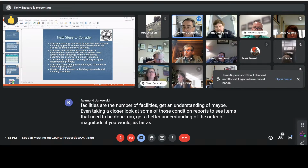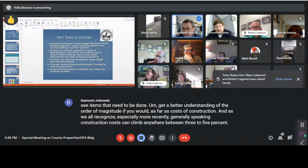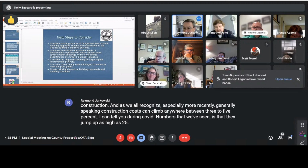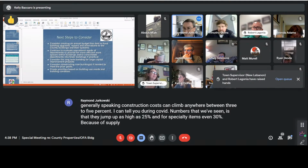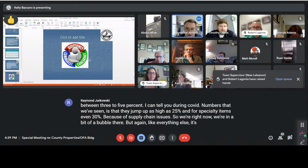costs of construction. And as we all recognize, especially more recently, generally speaking, construction costs can climb anywhere between 3 to 5%. I can tell you during COVID, numbers that we've seen is that they jumped up as high as 25%, and for specialty items, even 30%, because of supply chain issues. So right now we're in a bit of a bubble there. But again, like everything else, it's all cyclical.